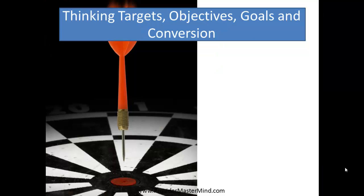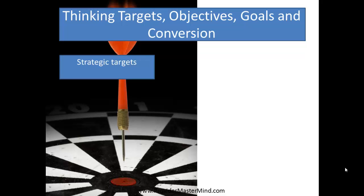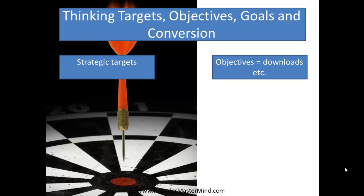As I said earlier, we need to think in terms of the overall college strategy and business plan, and then devolve that down to marketing, where we think of targets, objectives, goals, and our conversion rates. We're likely to have a number of strategic targets and a number of objectives derived from these. Our objectives may well be as simple as prospectus downloads from the website, online application forms, the collection of prospectuses from Job Centre Plus, or selected objectives from a list that could total many hundreds.